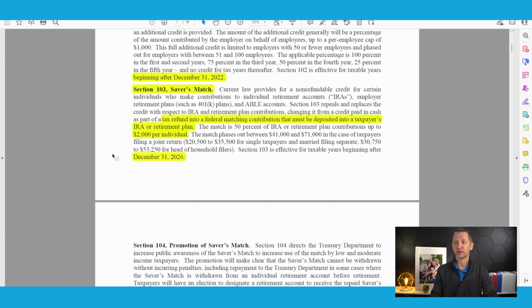So section 103, the Savers Match. This is the Savers Credit. That's what this is. So the Savers Credit is you get a credit for contributing to your own retirement plan. In this instance, it will be a match that you'll have to put into your own retirement plan. And it's going to be up to 50% into either your IRA or your workplace plan.